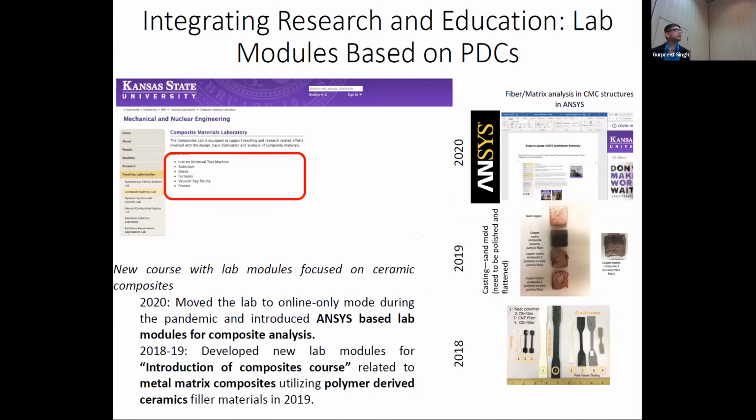And then integrating research and education. These are some of the lab modules that I had introduced since the beginning of the PIRE project. Last year, we had to move everything online, so we switched to ANSYS. And this is the lab module that my graduate student, who was a GTA at the time, developed. So utilizing ANSYS for fiber matrix analysis in CMC structures.